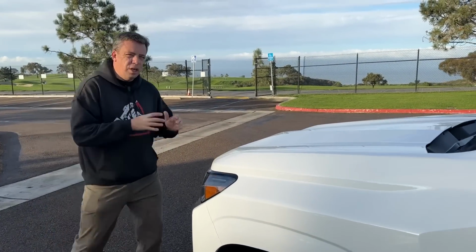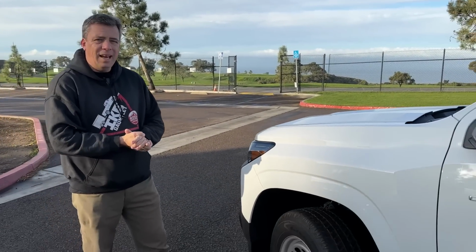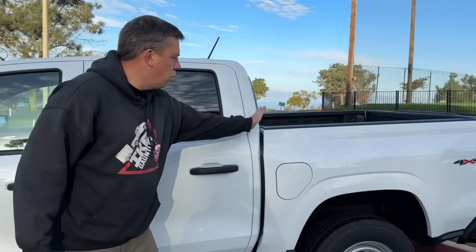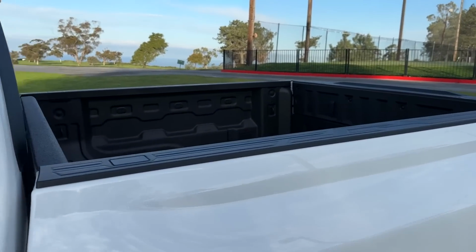They start at just over $30,000, but this one also has four-wheel drive. So I'll show you a lot of the things that I like and also some things that I don't like. First of all, Colorados come as a crew cab with a short 5-foot 2-inch bed, but this one has been optioned a little bit.